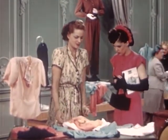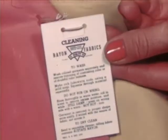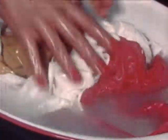Are these Burmale fabrics difficult to launder? Not if you follow these simple directions. You just make a rich, lukewarm suds using a mild soap. Squeeze through the material repeatedly. Do not rub or wring. And rinse thoroughly in warm water. And roll them in a towel and remove the excess moisture. While still damp, press on the wrong side with a warm iron. Garments shape better if they're ironed with the grain or weave of the fabric and not across it.